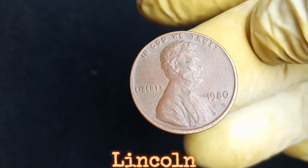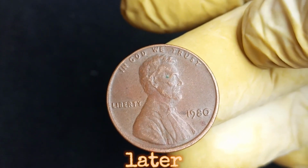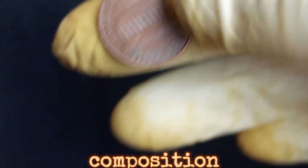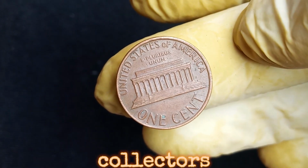The 1980 D Lincoln penny is made of 95% copper and 5% zinc, which is very important to note because just 2 years later, in 1982, the U.S. Mint would switch to a cheaper copper-plated zinc composition. The 1980 issue therefore represents one of the last full copper Lincoln cents, an important detail for collectors and investors alike.